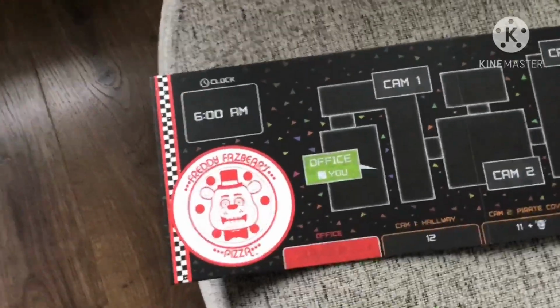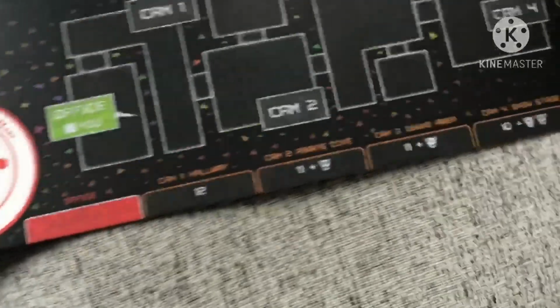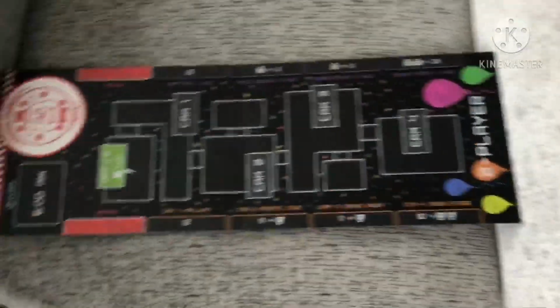That's where you put your clock cards, which we'll get into in more detail later. There's your map. There's the office. There's cam 1, cam 2, cam 3, cam 4. If you're confused, don't worry, I'll go into how you actually play this later. And here's the opposite side, which is for 2-player play.